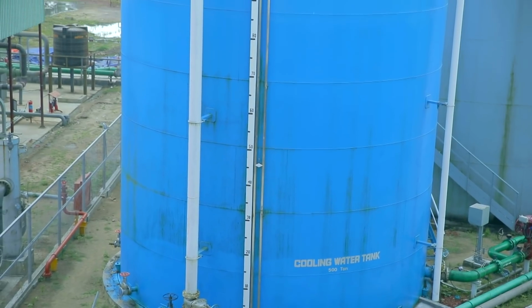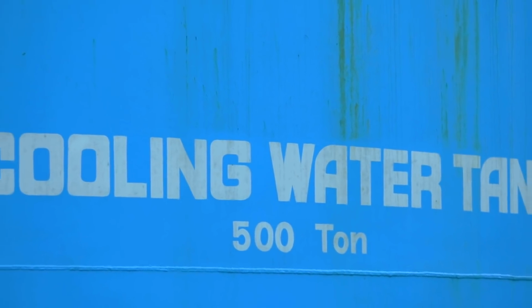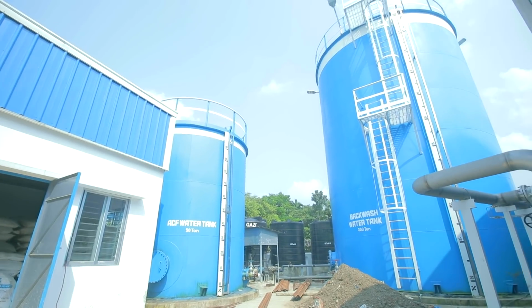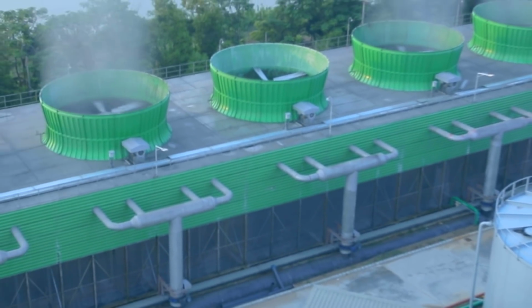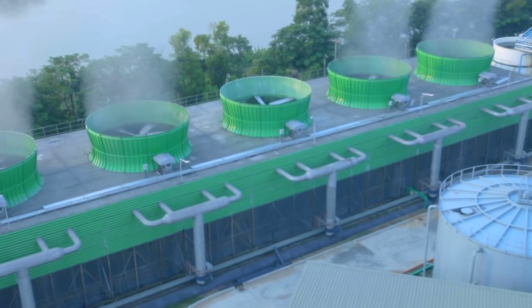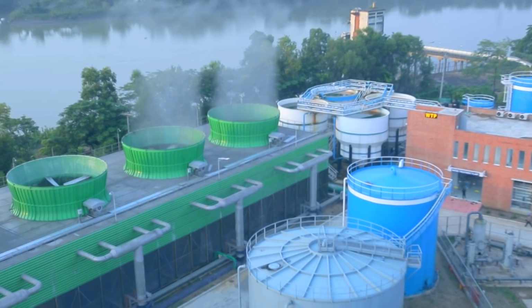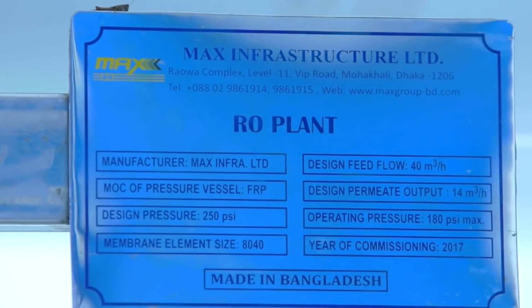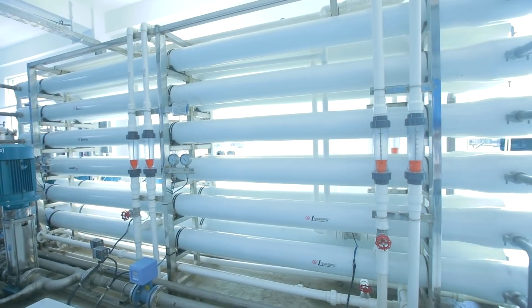Major portion of this filtered water is supplied to the cooling water reserve tank, from where it is delivered to the cooling tower basin for condenser cooling purpose. The second prime use of the filtered water is for DM water preparation. The KPCL RO plant comprises 3 stages connected in series.